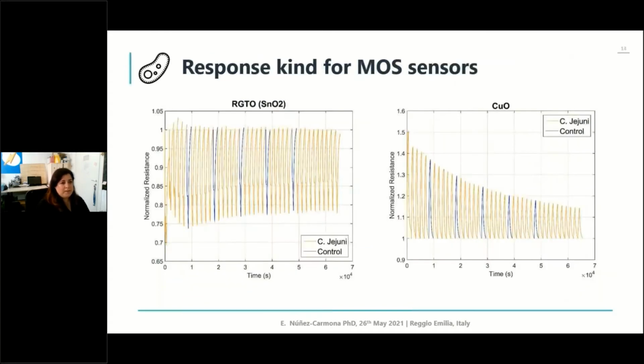So just to give you an example, we have here two responses of different sensors to the same samples. In the left part of the slide we can see an RGTO that was just a simple deposition of the sensing layer, while in the right part we have a nanowire sensor with a sensing element shaped in nanowire scale. So as you can see, both responses are different.